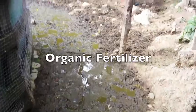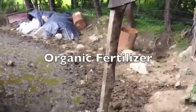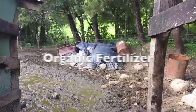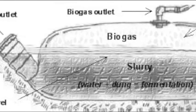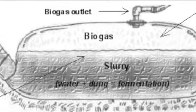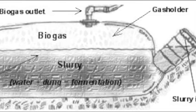Organic fertilizer is the use of raw manure, which is spread onto crops in order to increase the crop biomass and the nutrient density. Anaerobic biodigestion is a series of biological processes in which microorganisms break down biodegradable material in the absence of oxygen.